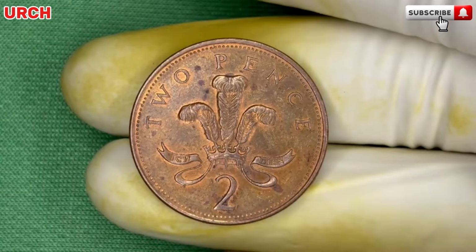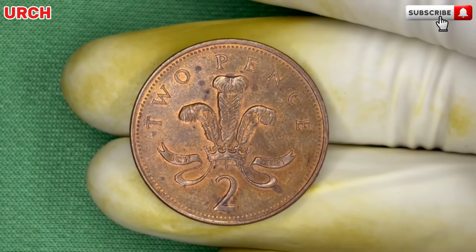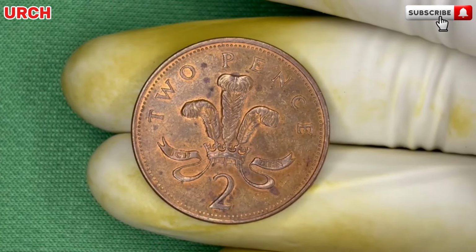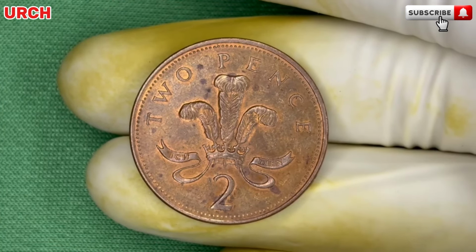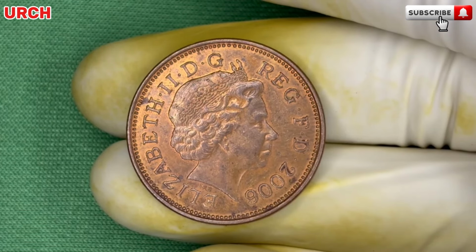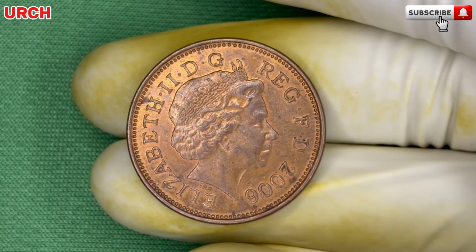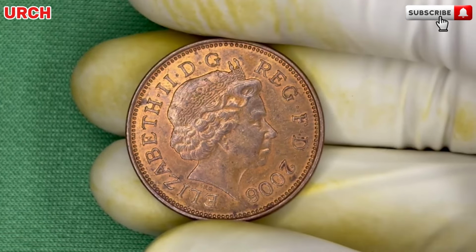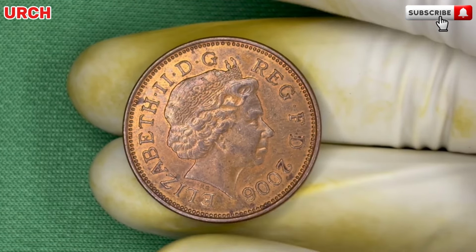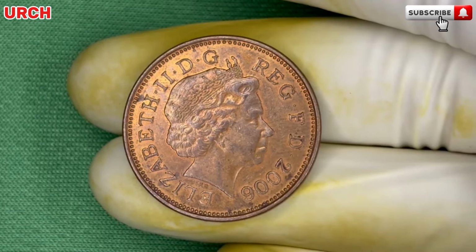The coin's story has also captured the imagination of social media. In recent years, viral posts and videos have showcased rare finds of this coin, sparking a renewed interest in coin collecting among younger audiences. TikTok, Instagram, and YouTube are now brimming with videos of collectors showcasing their finds, offering tips on spotting valuable variants, and telling tales of chance discoveries.